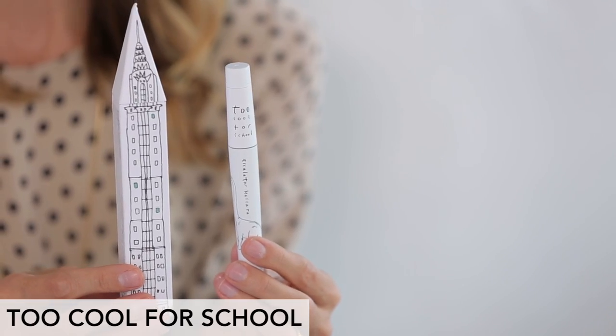We are all obsessed with Korean beauty. We know you are too. And this brand is so fun. It's called Too Cool for School, and it really is really cool. Their packaging is amazing. Everything you expect from Korean beauty brands. And check out this mascara. It's called Escalator Mascara, and you'll see why.